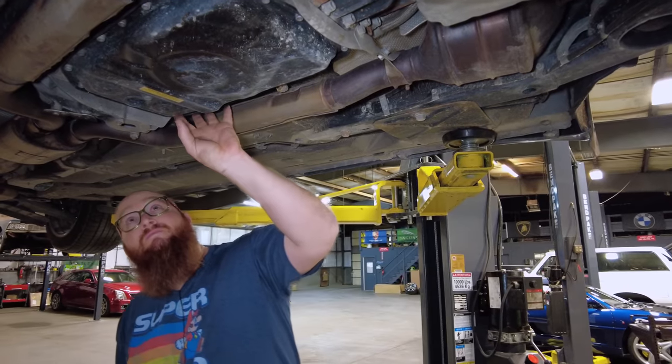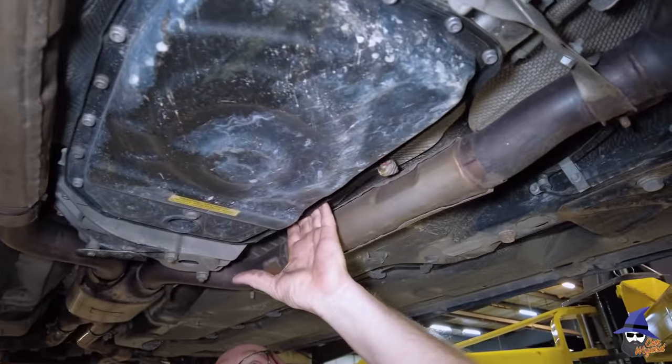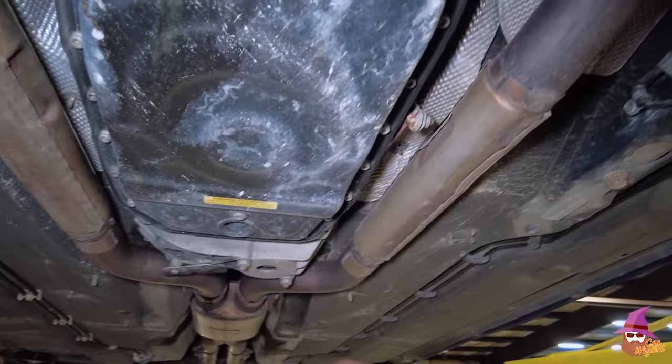Here's our transmission, which is a ZF transmission. It's nice and dry.